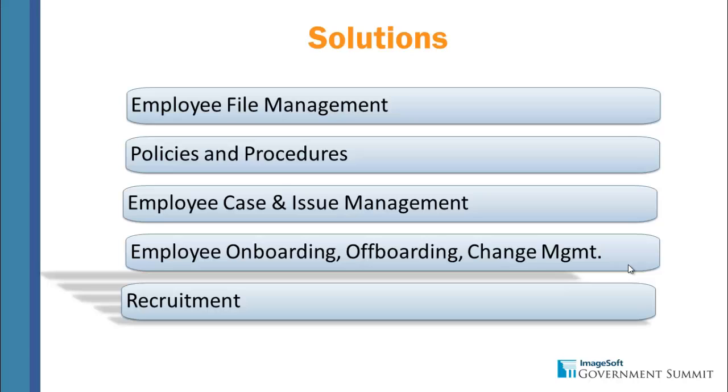Next, the policies and procedures. This is one of the nice features and functionalities we will see within OnBase that we talk about in terms of document knowledge transfer. It's the whole idea of making sure that the policy and procedure documents that any organization has, whether it's the IT policy or the employee handbook, are not only efficiently distributed, but tracked to ensure that folks within the organization have read those files. Employee case and issue management is a big one as well.